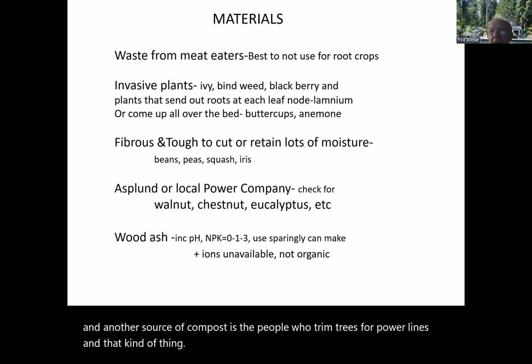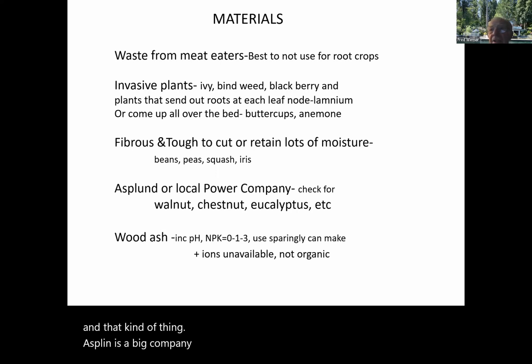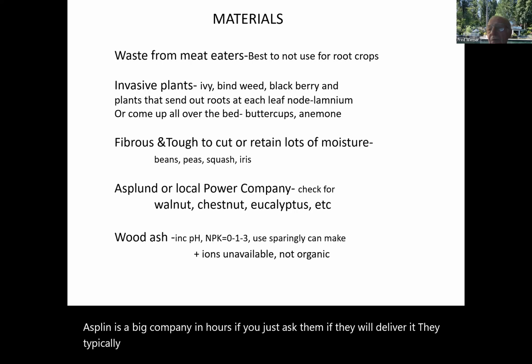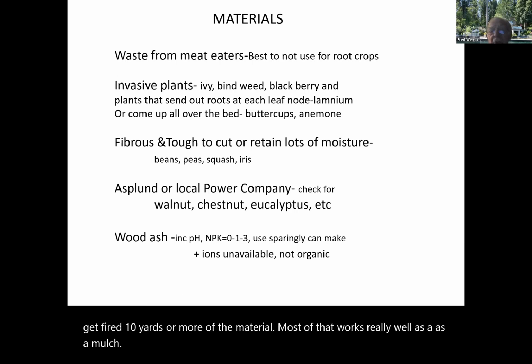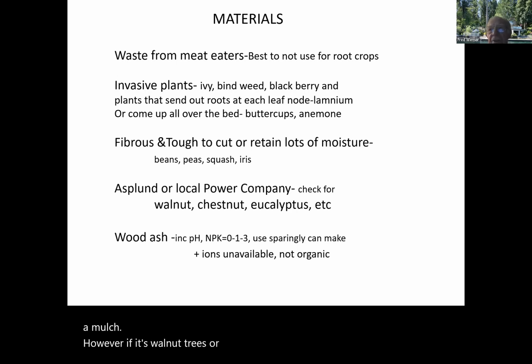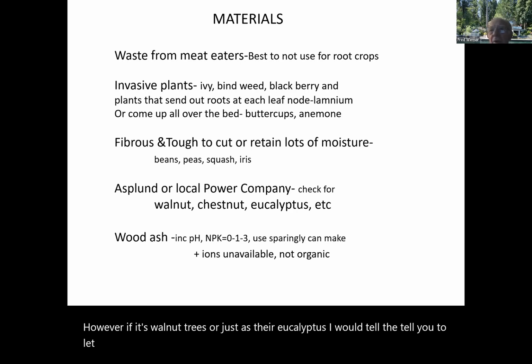Another source of compost is the people who trim trees for power lines and that kind of thing. Asplundh is a big company in ours. If you just ask them if they will deliver it, they typically will give you whatever they got. But you need to be prepared to get 5 or 10 yards or more of the material. Most of that works really well as a mulch. However, if it's walnut trees or chestnuts or eucalyptus, I would tell you to let it compost really well because it could slow things down as a soil amendment.